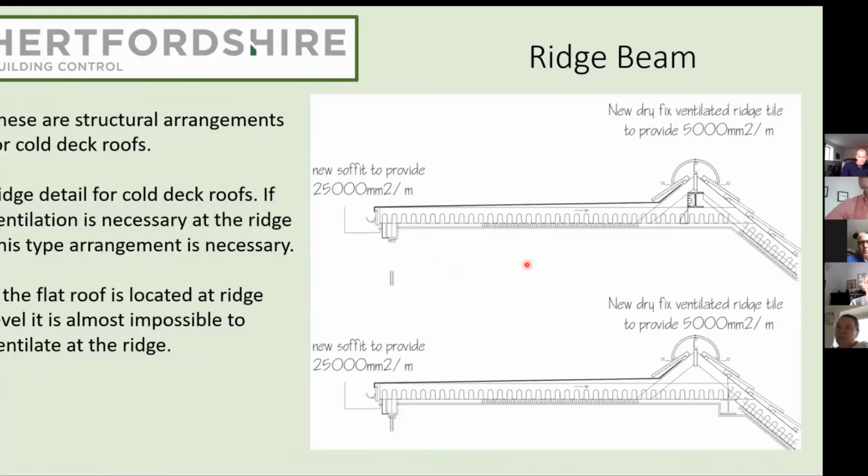Ridge beams is probably the first place I'll look on a loft conversion. The first thing I look at is the ridge beam, because as much as I want to split off structure and condensation control, they are joined at the hip. If you've got a cold deck roof, you're generally going to need a ventilated ridge. And if you push this fella right up to the top, you can't get a ventilated ridge on there.